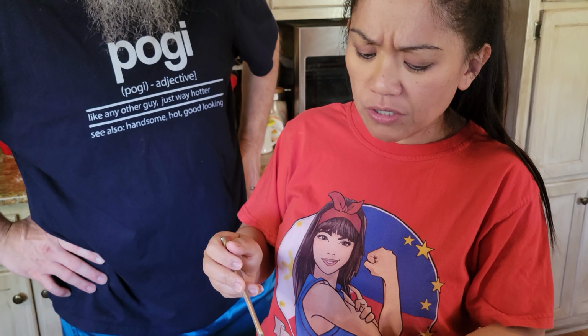Okay. Cool. But why is it that there's egg in there? As I thought, bibingka should have eggs in it. But it's good. It's very good. Very good. Yeah, it's very good. I like it. All right, we got approval.